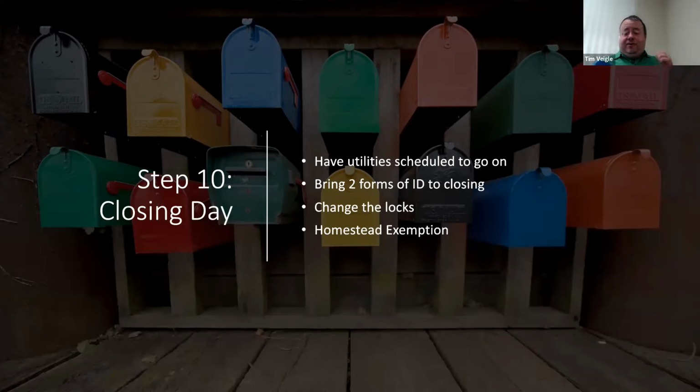And after you change your locks, look into homestead exemption for the next year. That's very important too. So homestead exemption is a must. That's where you get your tax break on property taxes. You usually can do it anywhere up to March 1st. So definitely do it.